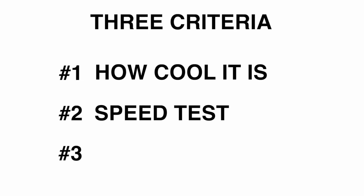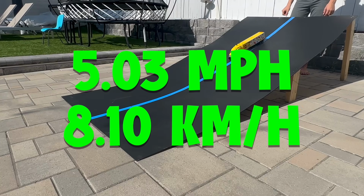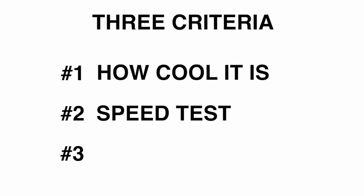Alright, let's see how fast this Lego truck is. It ended up going 5.03 miles per hour. Now let's see how much destruction this truck can do.